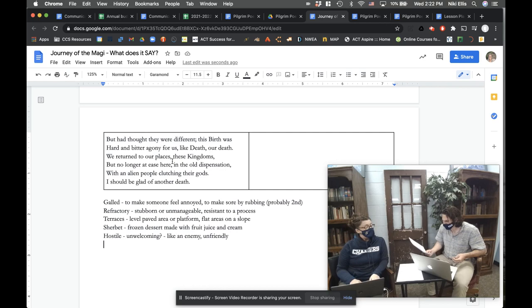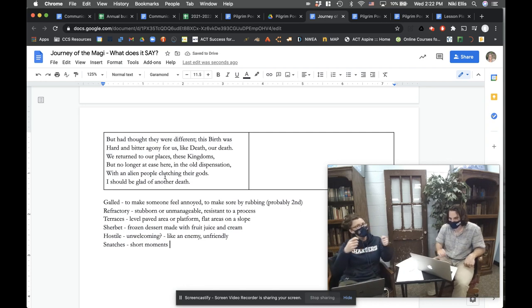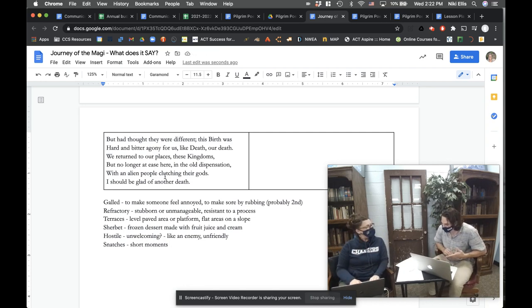I think that about covers it for the first stanza. I was wondering about snatches. Sleeping in snatches. It sounds like it could be a sleeping location, like a bag. Let's see. There's a lot here, but it sounds like just short moments. So they're not getting a full night's sleep. They're sleeping just a little bit here, a little bit there. Naps. Not the way we want to sleep. I think that's about it.